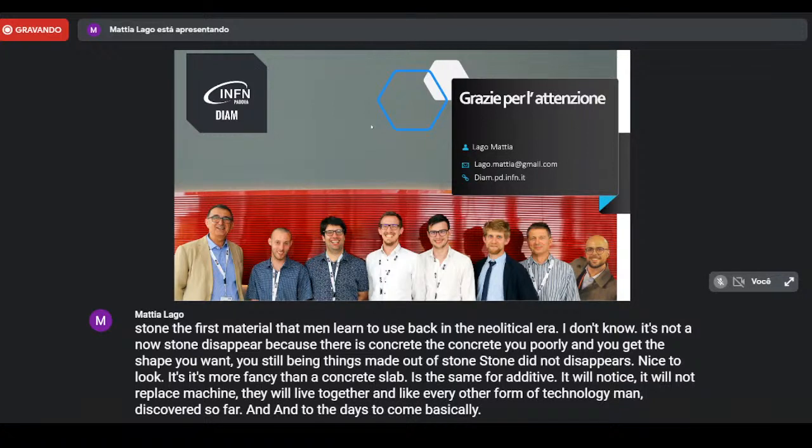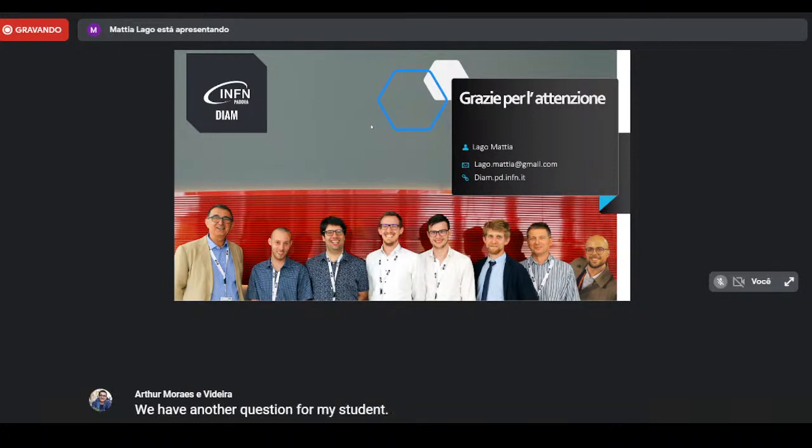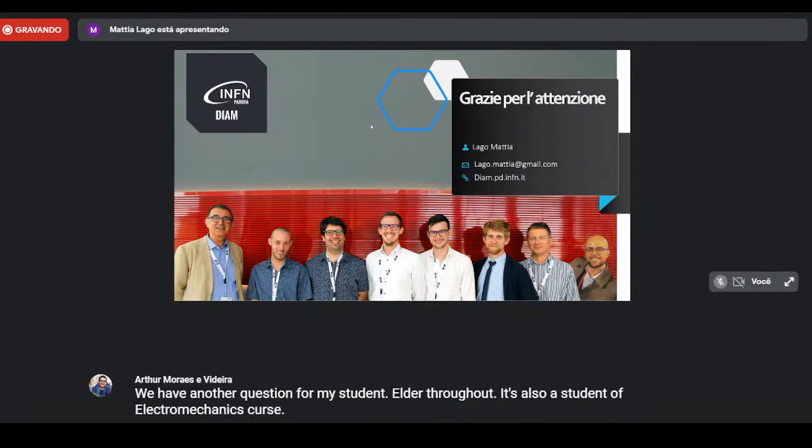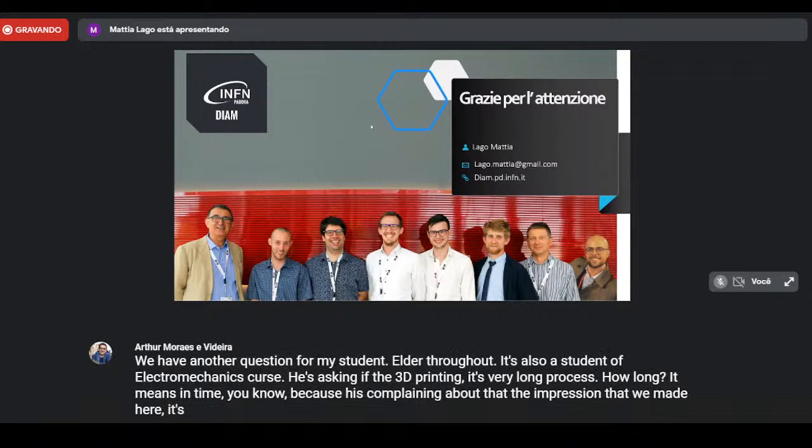Okay. We have another question from a student. Elder Frota, it's also a student of the electromechanics course. He's asking if the 3D printing is a very long process. How long? It means in time, because he's complaining that the print we made here is very, very long.